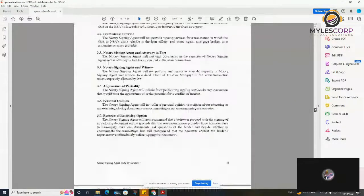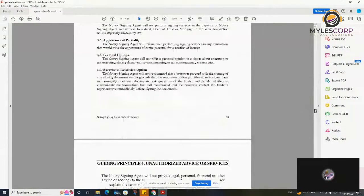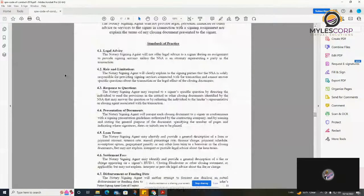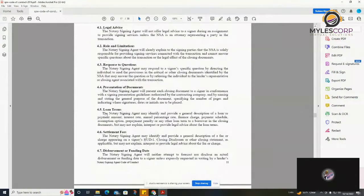Let's see. Alright, personal opinion. I was looking at the answer. Hold on. Could explain the signing, solely responsible by signing loan terms. The notary agent may identify and provide a general description of a loan, payment amount, interest rate, annual percentage rate, finance charge, payment schedule, assumption options, prepayment penalty, or any other loan terms to the borrower in the closing documents, but may not explain, interpret, or provide legal advice about the loan terms.